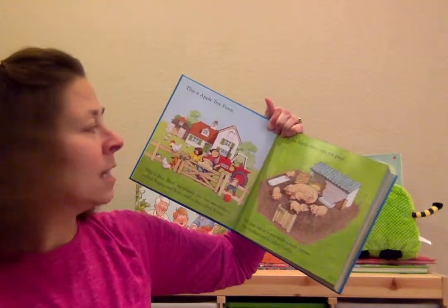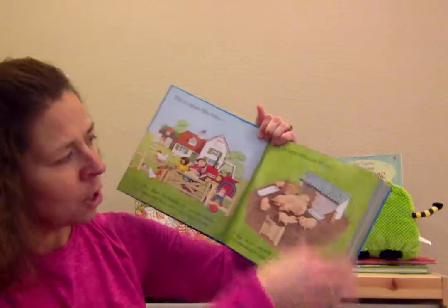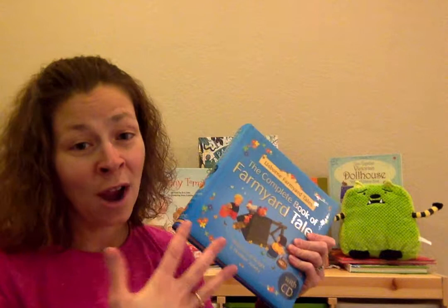The other great thing is that every single page has a little duck hidden on it. Like here's one here, here's one here. So on every single page you get to search for the little duck too. So that's lots of fun. It's just a sweet little compilation of stories, but it has that dual reader aspect, which is really, really great.